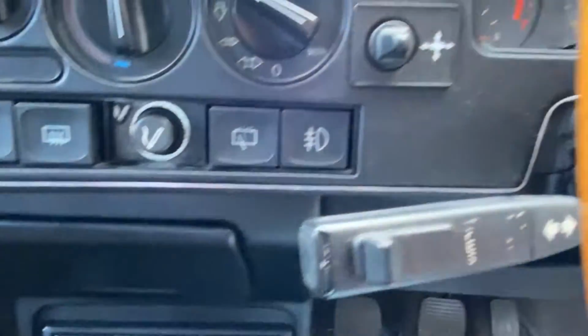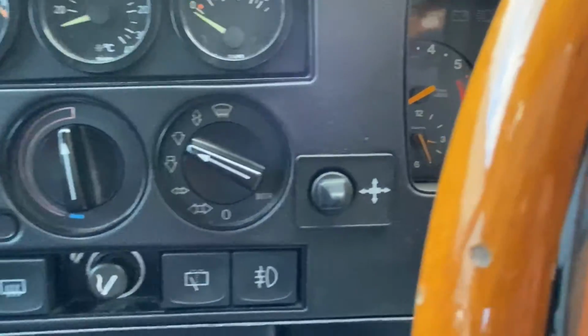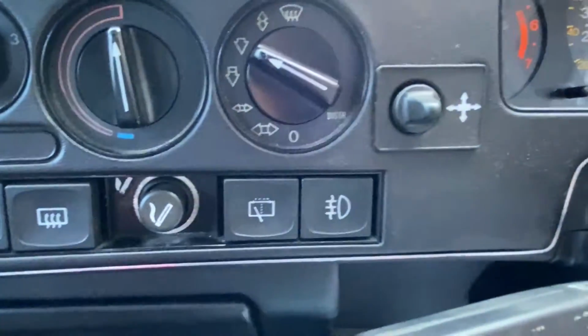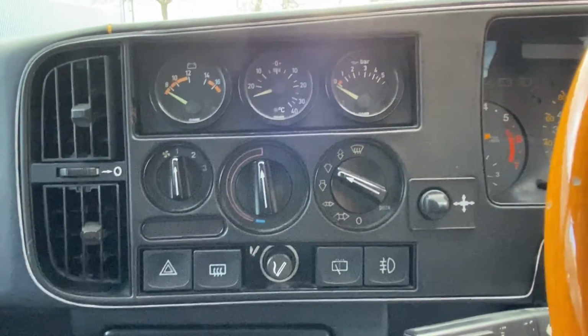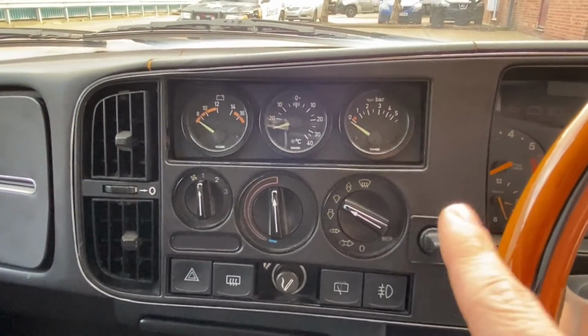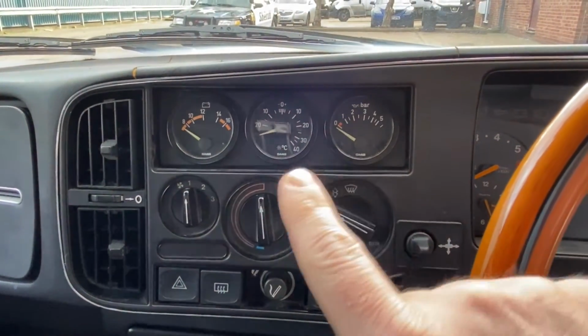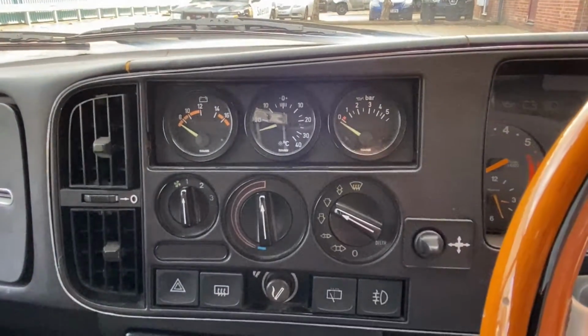Oh, that one then to the left-hand side must be the left-hand mirror adjustment. I kind of feel like that mirror switch seems to have been sort of thrown at the dashboard from quite a significant distance. Anyway, centre of the dashboard, we've got some more gauges here. We've got oil pressure, outside temperature and voltage. Lovely. They're very similar to the ones I get in my 240.